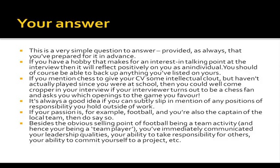So always try to answer these questions honestly, even if you have a very boring hobby, but it's something you actually do. Help the interviewer create a profile of you, not only as a set of skills and competencies, but as a person, as a real human being who has hobbies, who has interests, so that they can place you. So with this, it's a very simple question and you can give a very simple answer. If you have a hobby that makes for an interest, then it'll reflect positively on you as an individual.